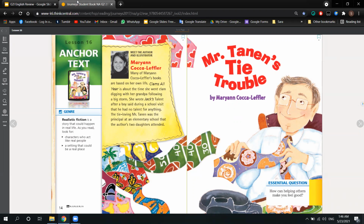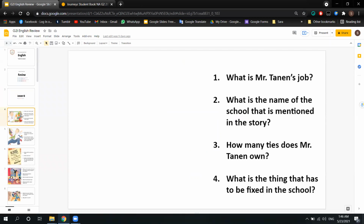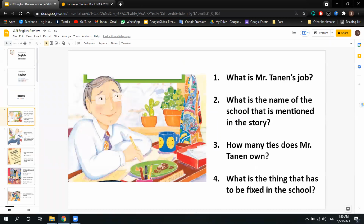I know you guys still remember a few things about it, but here in this review, we have many questions about the lesson, and we're going to answer them according to our understanding. So this skill is called comprehension skill, and we have to focus on it, okay, because some questions may be included in the final exam. Let's start. So the first question, what is Mr. Tannen's job?